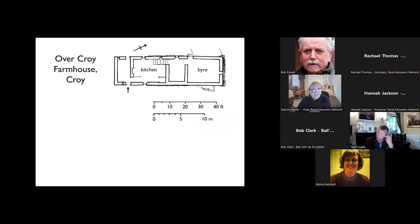Another couple of examples of longhouses. This one is not very far from where I live. This is in Stirlingshire, about 10, 15 miles away from here. Demolished now. Not a typical longhouse in that the cross passage gives onto the kitchen, but the byre is at the other end of the house. So animals and humans would never have had a shared entrance here. But this does have the hearth backing onto the entry.